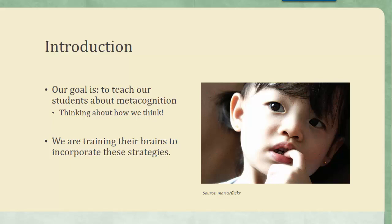These strategies, after being demonstrated and used enough times, will start to become unconscious habits among our students. They'll be able to encounter a new text, taking into account what they already know about it. They'll be able to better organize their mental representation of the information, which provides for better access and recall later. So these strategies are, in effect, training their brains.